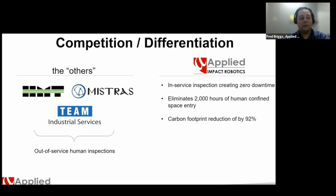In terms of competition, we do have competition. However, 100% of the competition requires the tank to be taken offline and manned crews sent in to do the inspection. This manual process requires dangerous confined space entry, has environmental concerns, and is incredibly expensive. Our solution is the only one that eliminates confined space entry and reduces the carbon footprint.